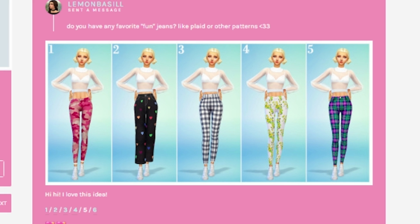This person was asking if they had any fun jeans, like pattern jeans or pants. And look at how cute these are. My favorites on these are number two and number three. Number three being my all-time favorite. That's adorable. But this is like hearts. Are you kidding? My Sims need more clothes like this because I feel like they all look the same after a while. We need these.